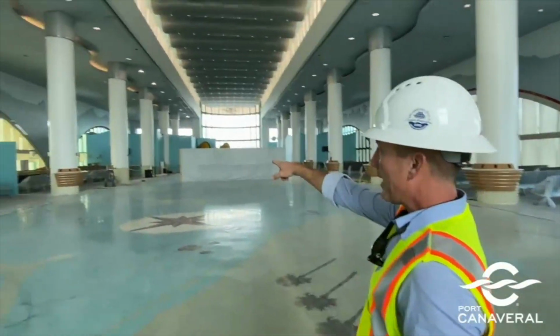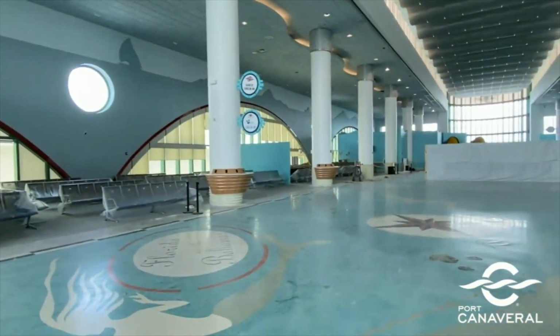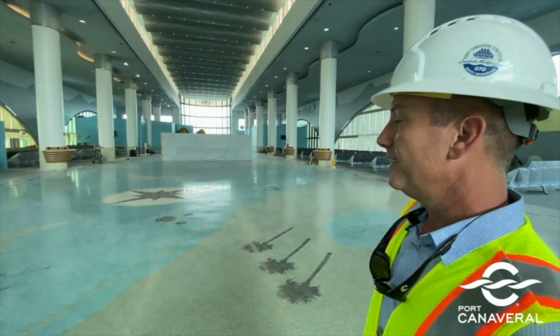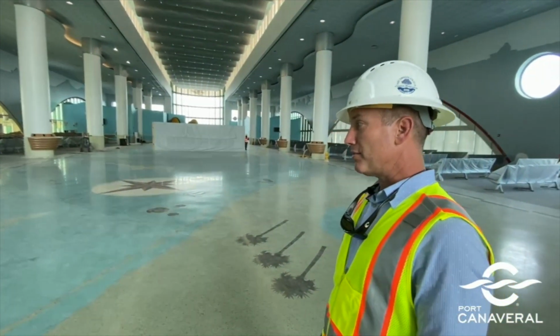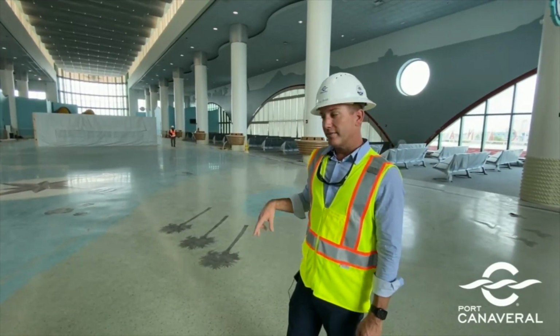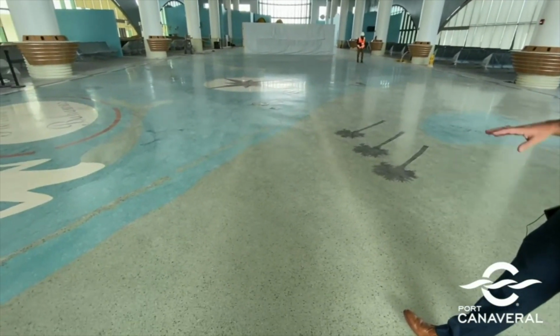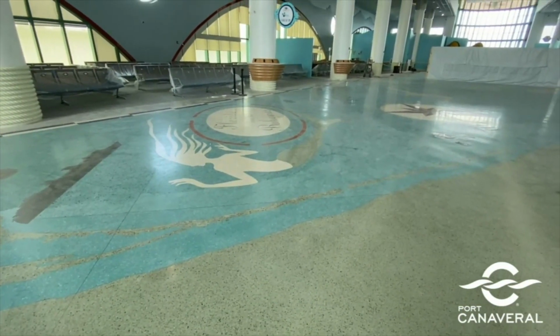The existing ticket counters used to come all the way to this end. We cut the existing ticket counters back to make more room for seating. And we've spent to date probably $165,000 renovating the floor. That existing terrazzo floor that was put down in 1998. A lot of time and effort's gone into polishing it, repairing it, cracks, repairing inlays.